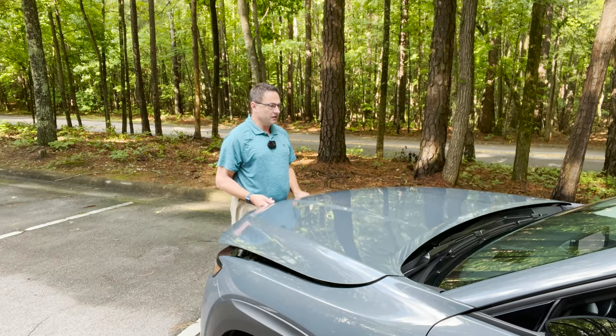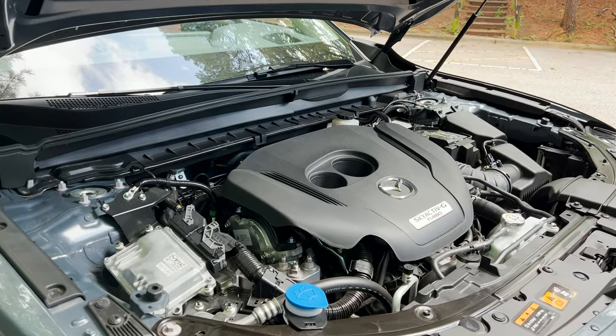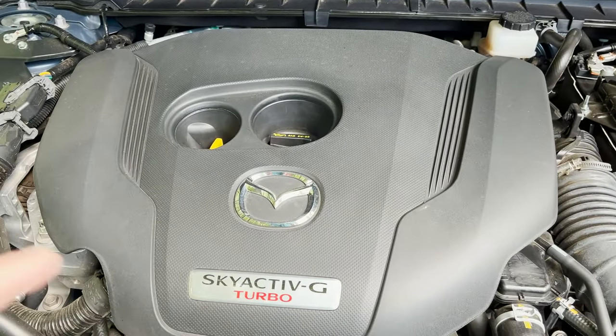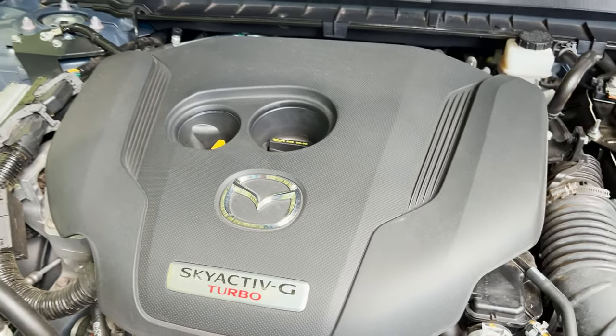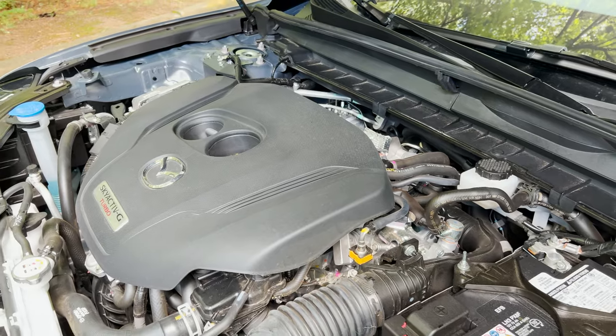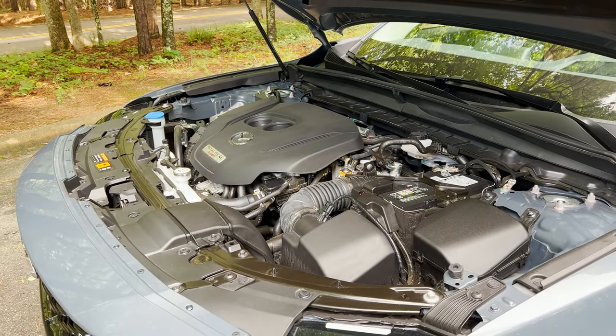So let's open up this hood. It's a great time to talk about this turbo engine. Fans, enthusiasts, owners, you can get two different options under the hood. You can get a 2.5 liter four cylinder engine that's gonna produce 187 horsepower, 186 pound-feet of torque.